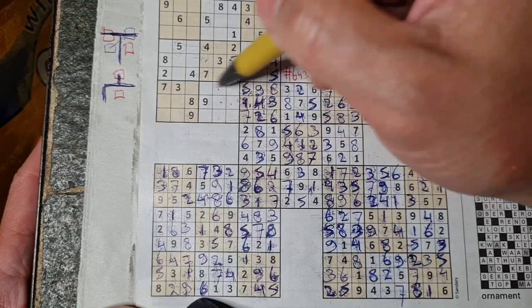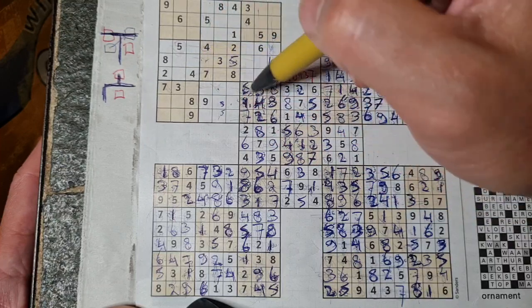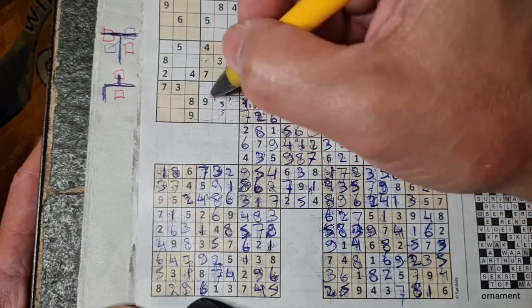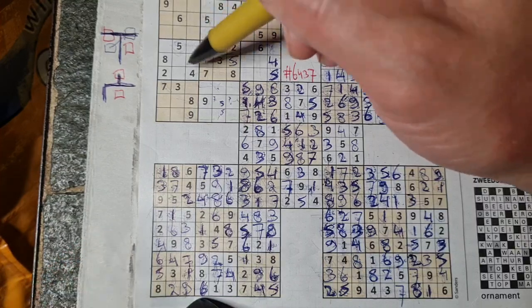We see here 5 in this row, no 5 there, 5 could be here, could be there. 7 in this row, 7 in the last row, so the row between, only 2 places left for the 7, could be here, could be there. 9 in this, oh, we have a 9 there already.